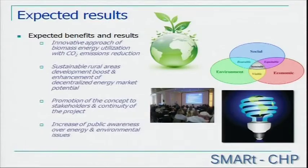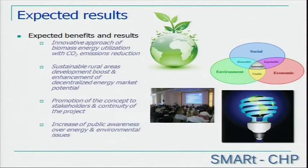There are a number of expected benefits. The approach as such is innovative, in particular as regards the fact that it's going to be mobile. We hope that we will help sustainability in rural areas, and such developments can boost or support the decentralized energy market potential, and of course, in general, promote the concept and increase the public awareness.